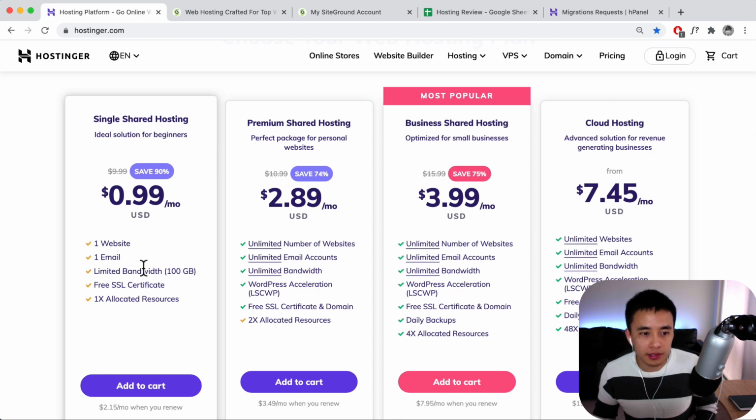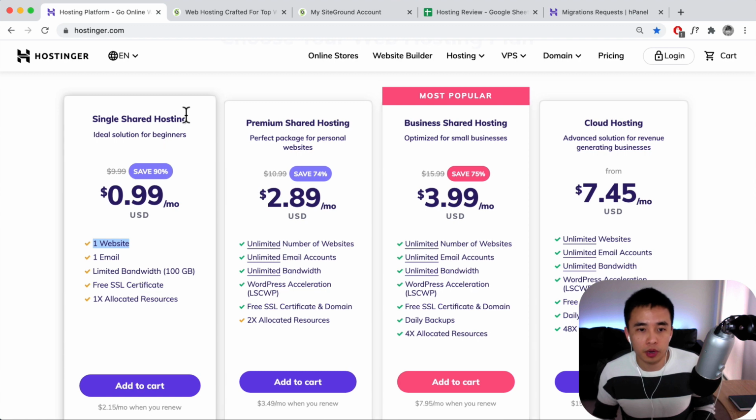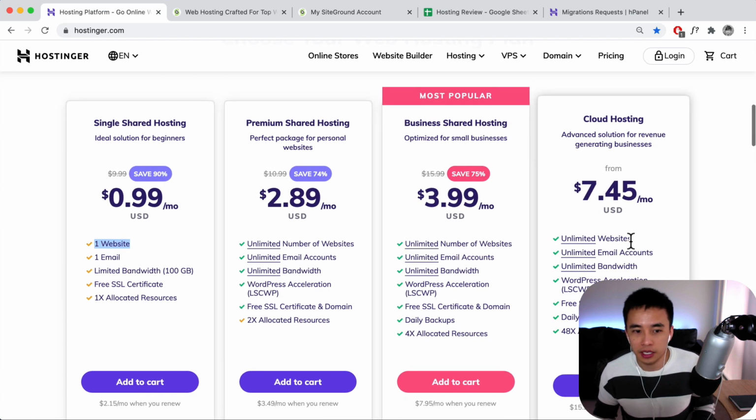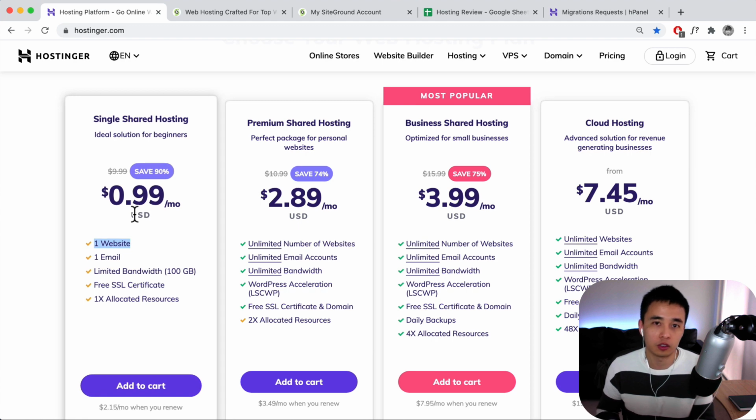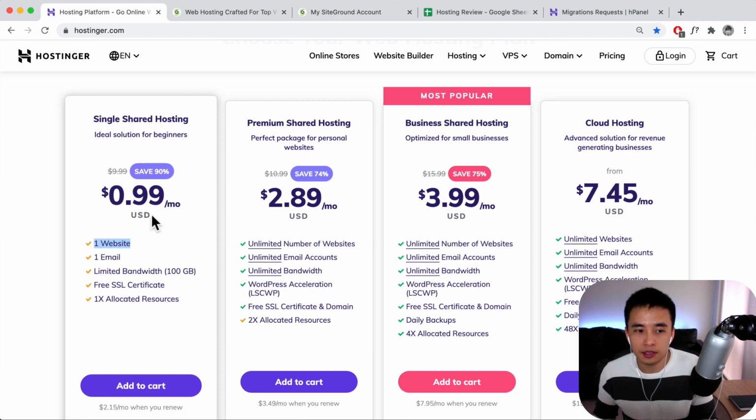Generally the biggest difference between the plans is that the single shared hosting plan is just for one website. So you can have yourname.com and that's it, right? But with the premium shared, business shared, and the cloud hosting, you can have an unlimited number of websites. For example, your website, your client's website, your friend's website, your parents' website, all hosted under one account. It's sort of like a piece of land where you can create as many apartments on top of it, but with this one, you can only create just one house. So that's the biggest difference.